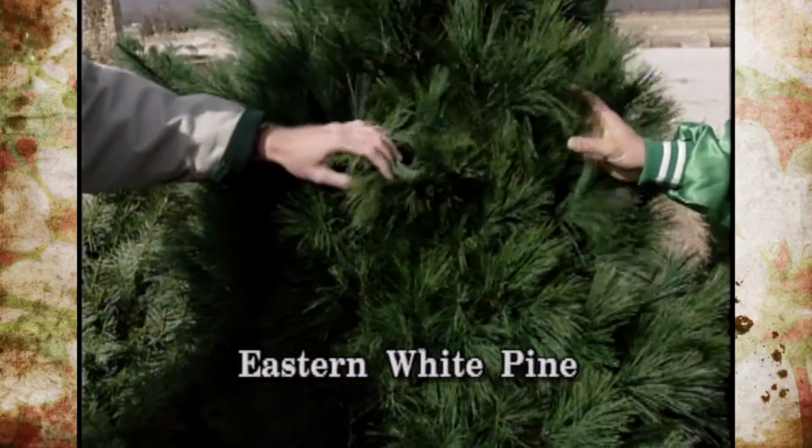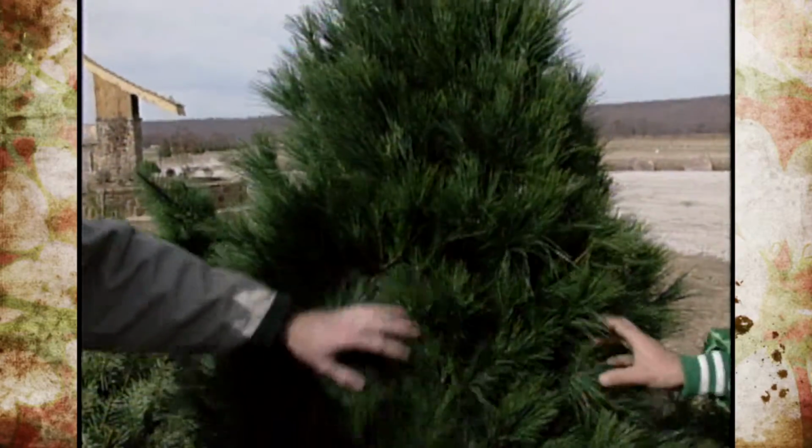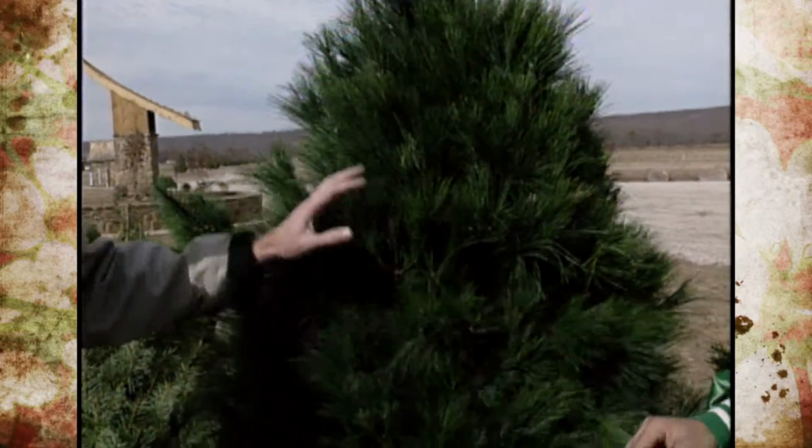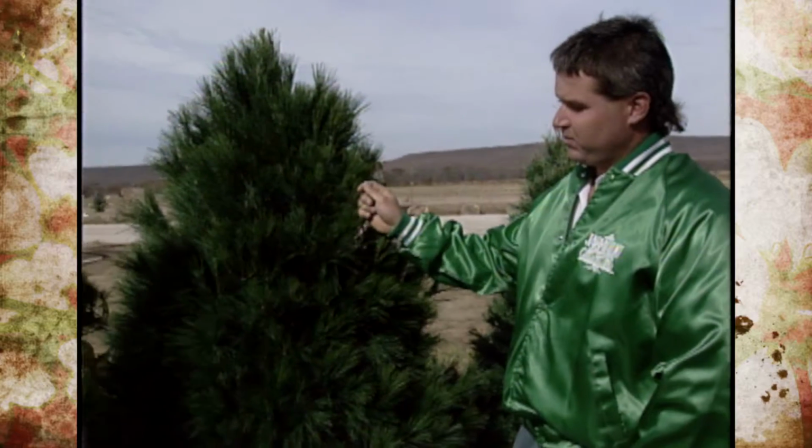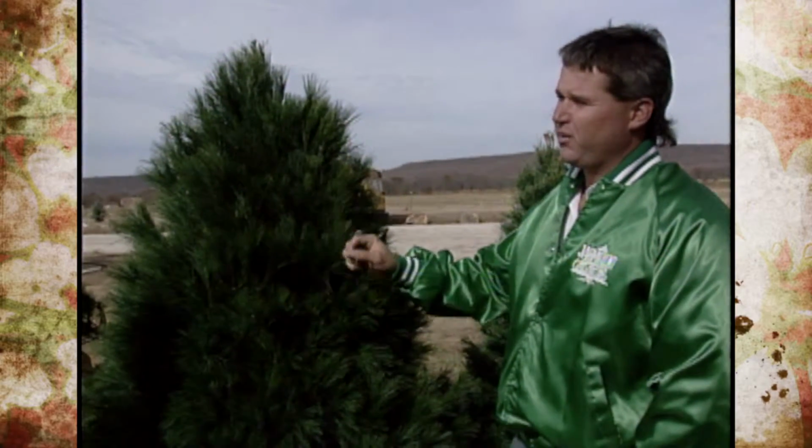I have them in Oklahoma already, ready to go right now. It's one of my favorites because of its soft texture. I mean, that's really nice. A lot of ladies love it because of that. Now, what is the shelf life on one like this? Shelf life there again, you're looking at a good 5 weeks with this.